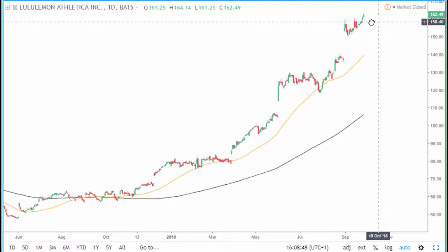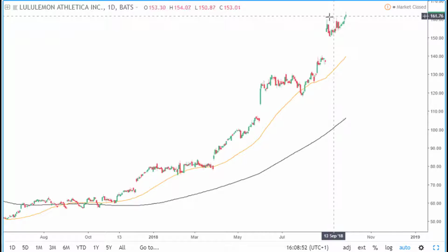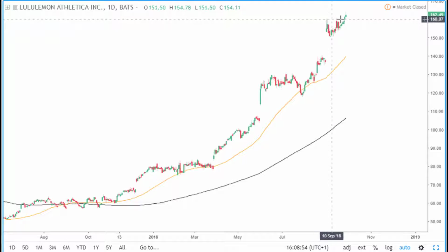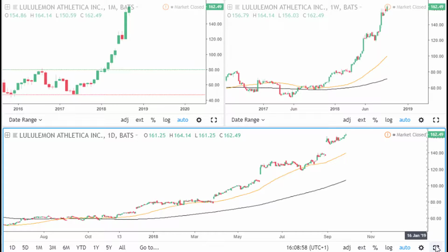We can be looking for long-term trend trading opportunities after we see breakouts. So we saw a breakout last week. We're waiting for the next breakout to compound on this trade.